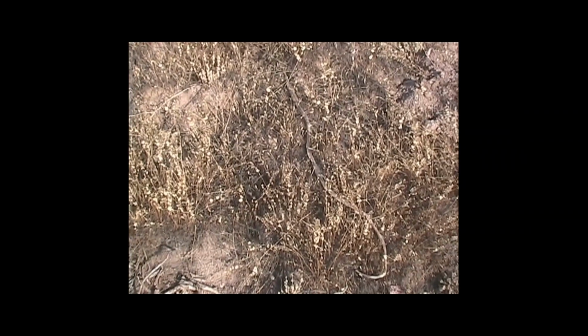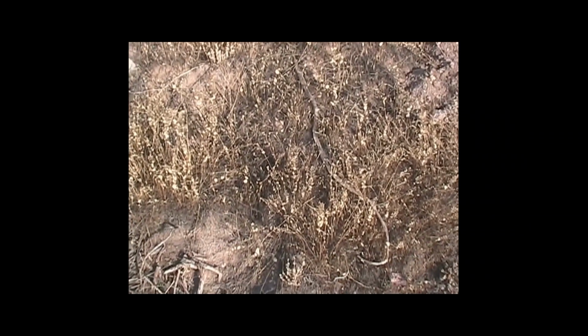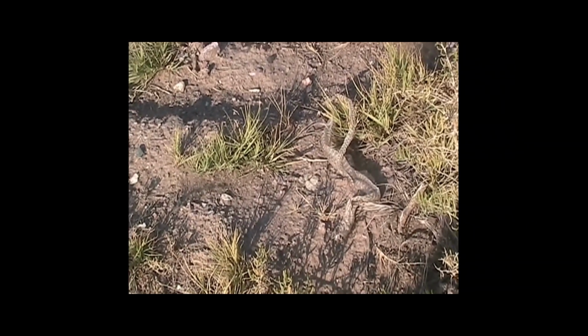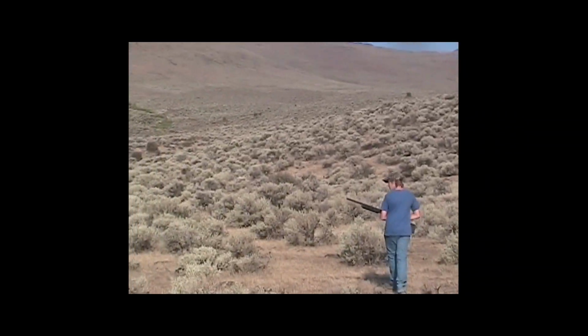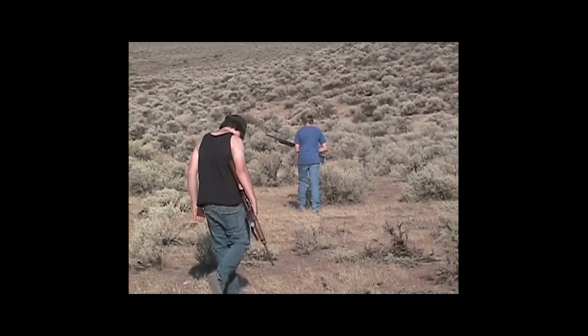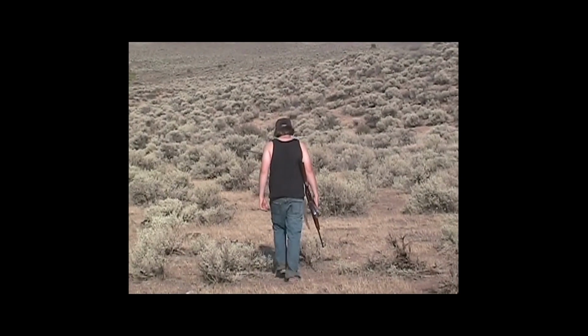A very large snake has shed his skin next to the hot springs. It looks like it may have been the Great Basin gopher snake. Another snake skin there. That must be a good snake area. Well, we're done with the hot springs, and it's time to take those boys hunting again.